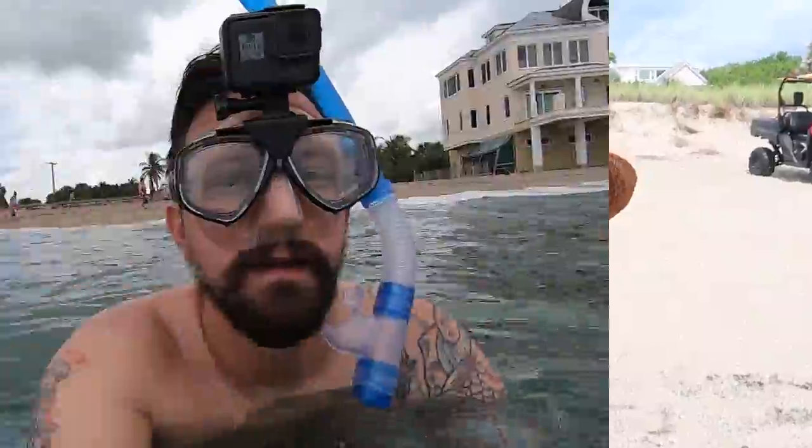We're just gonna go out and go swimming, see if we can see any sharks. If we don't see any sharks, I'm sure we'll see some fish and some wildlife, so let's go out into the water. All right, here we go. We are headed out into the water.